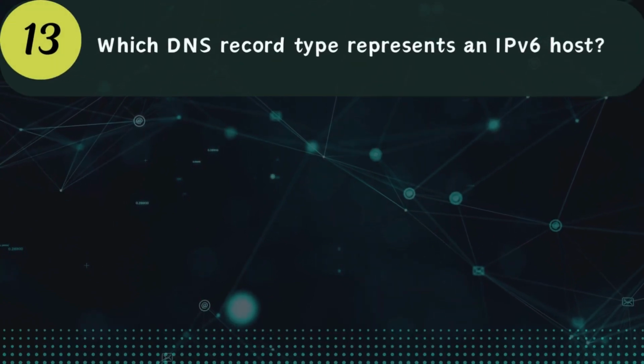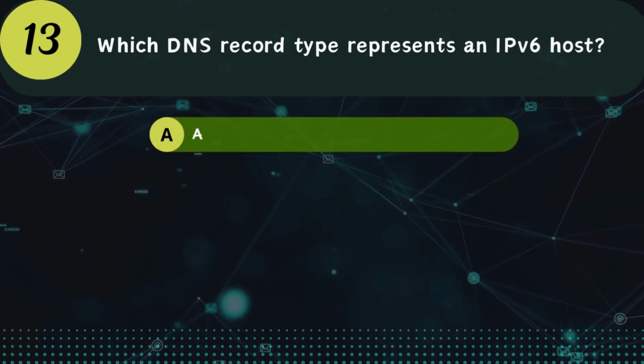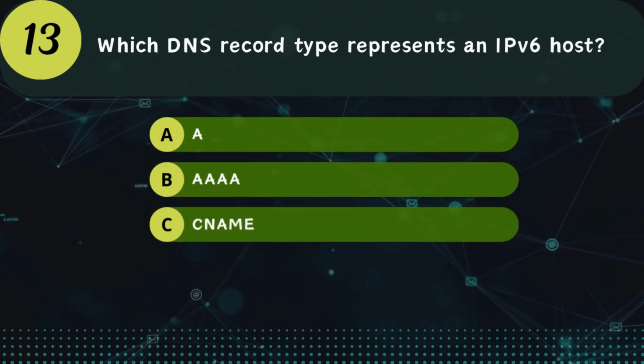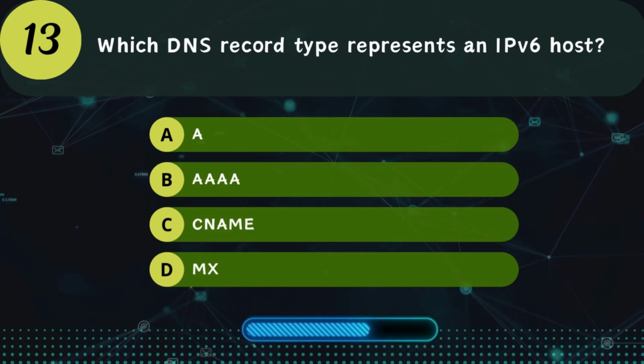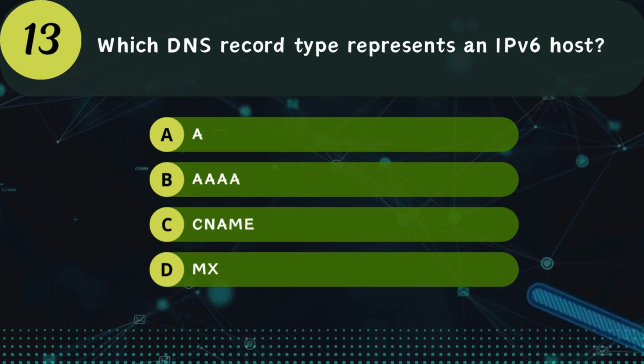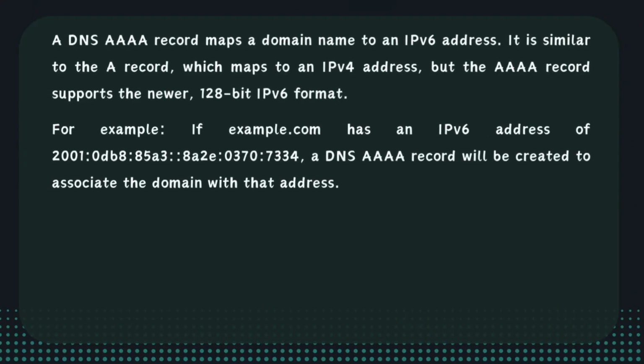Which DNS record type represents an IPv6 host? AAAA. A DNS AAAA record maps a domain name to an IPv6 address. It is similar to the A record, which maps to an IPv4 address, but the AAAA record supports the newer 128-bit IPv6 format.